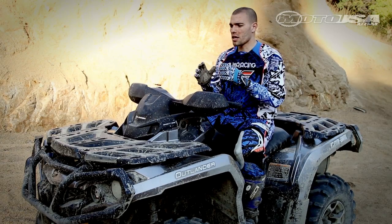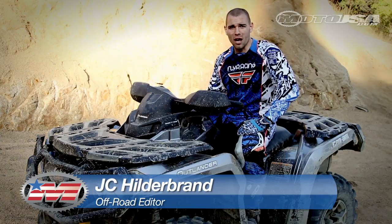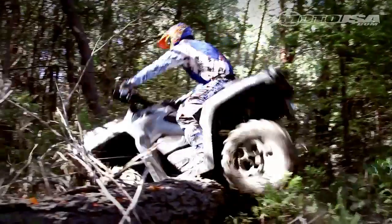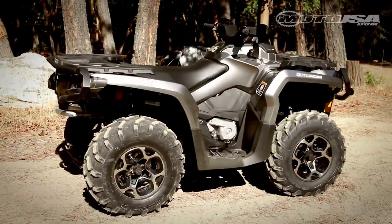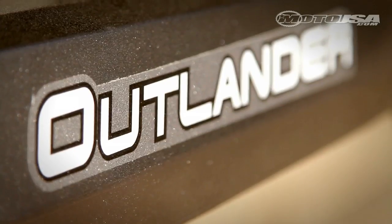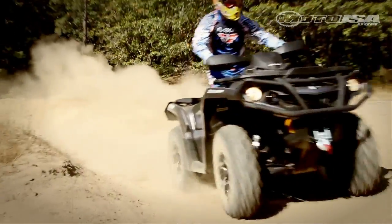This is the brand new sport utility vehicle from Can-Am. It's the 2012 Can-Am Outlander 1000 XT. This is basically the biggest and baddest thing that they're producing. The 1000 is massive. The engine itself puts out a claimed 82 horsepower. This thing weighs just under 900 pounds.